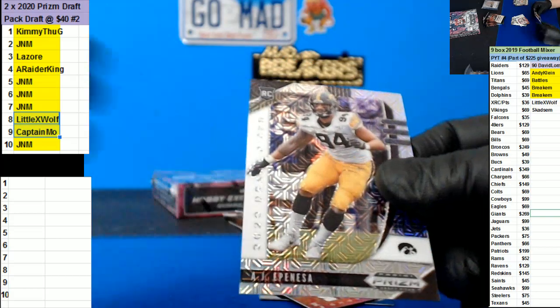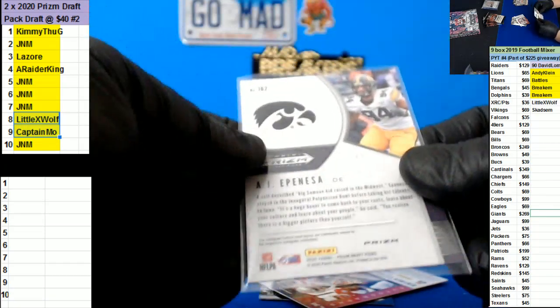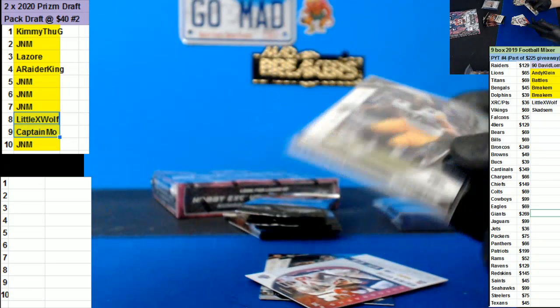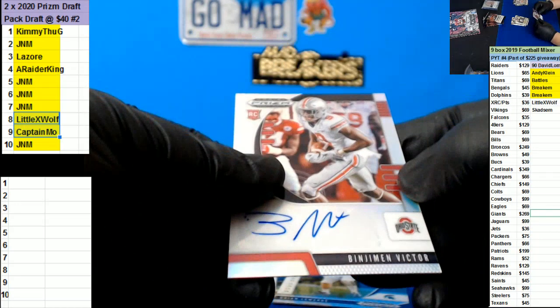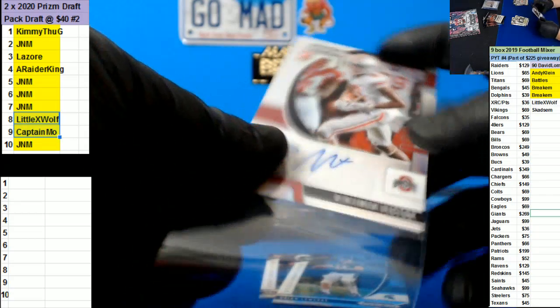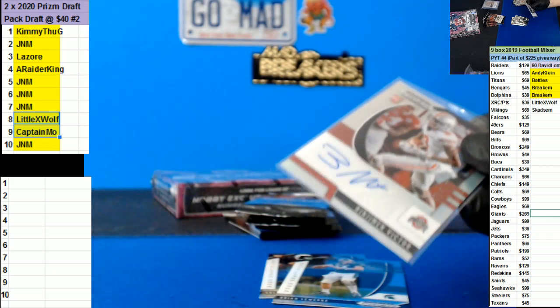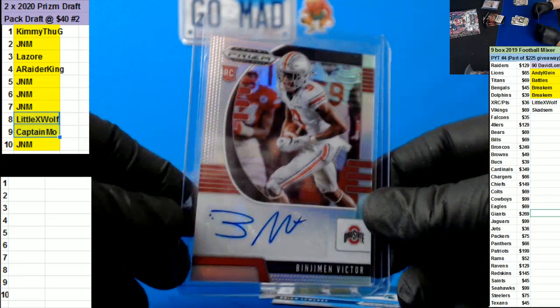Should be a first rounder, AJ Epinza. Epinza, number 49. Next one, I think he's projected to be a first rounder. Benjamin Victor. Let me get a couple on top of those. We call this the Benjamin Victor pack.